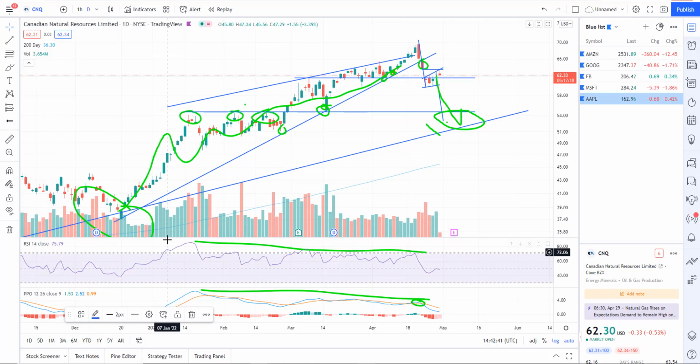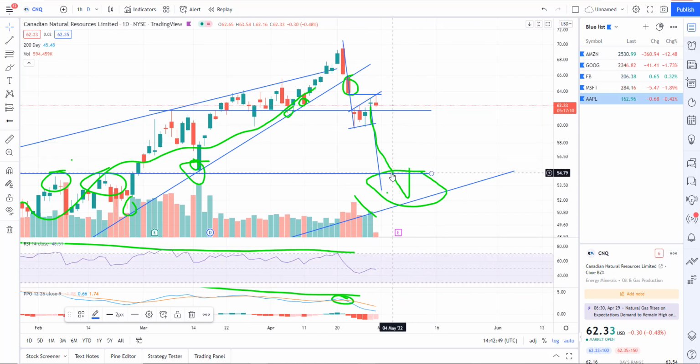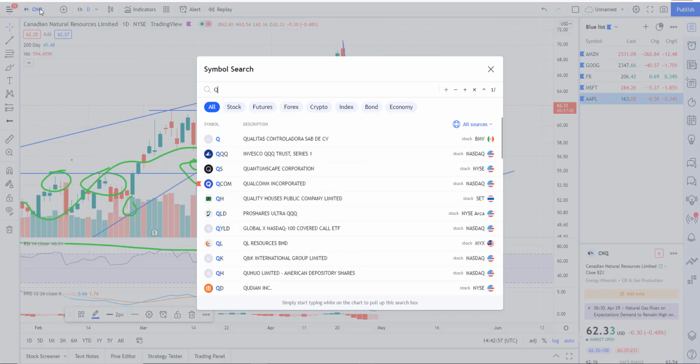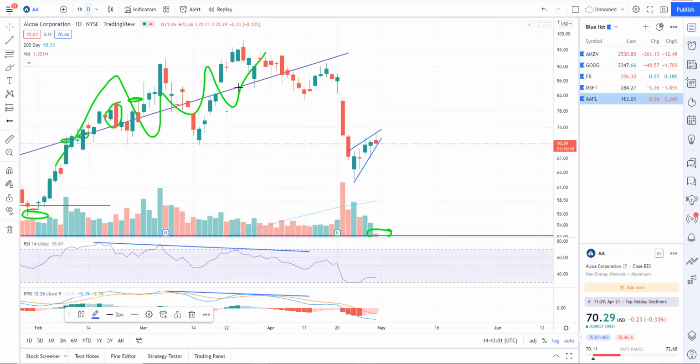CNQ, very similar. Negative divergence on the momentum indicators, bearish rising wedge, break and a sell signal here, little bear flag action. I think we continue lower. Next target, about 54.75. I like that for more downside. AA, Alcoa, this has a very similar bear flag.